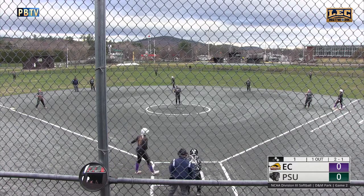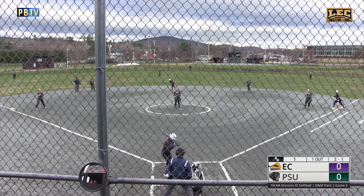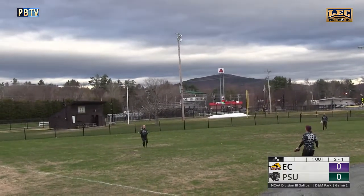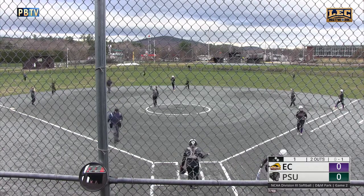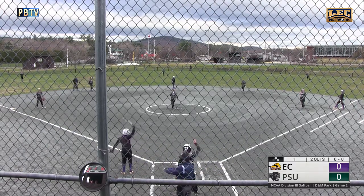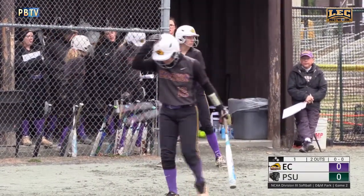Matthew seems to be struggling a little bit early on in the game. Hopefully she can find her groove in the later innings. Swung on and hit to the left field. That'll be caught though, and it'll be 2 outs here for the Lions. Coming up to bat now is number 12, Lindsay Lowe. Now batting the second baseman, number 12, Lindsay Lowe.